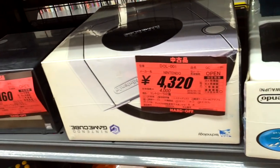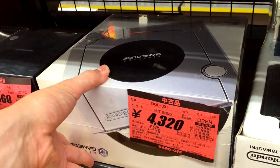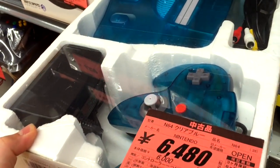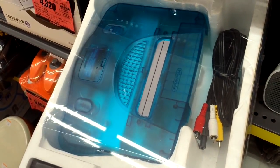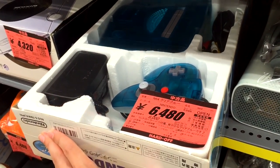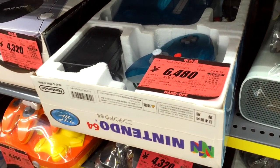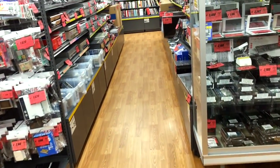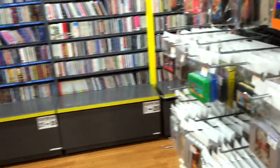Oh, and then here's a complete, oh yeah, a complete silver GameCube. I already have one of those, and then here we've got a complete N64. Well, it doesn't have the instruction manual in it, unfortunately. But it is at least an inbox, blue Nintendo 64, about $60. So let's head over to some software.